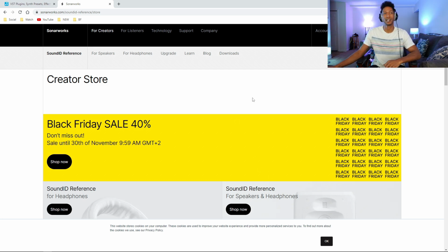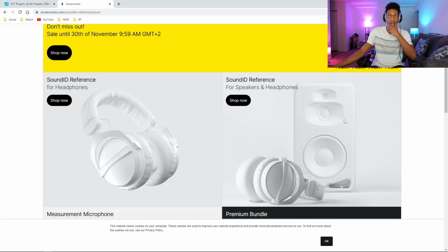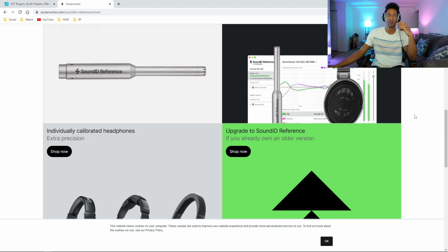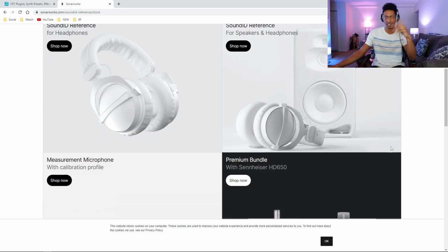I reached out to Sonarworks and I asked them about their headphone referencing and their speaker referencing programs. And right now, that's actually what I'm using on these headphones. In the future, you probably won't see me using these headphones too much. I'm not entirely sure, but right now I'm using the heck out of them because I'm trying to get used to the flat frequency response that I'm now getting. And it is a world of difference for sure. It's not just changing how I mix, but it's also changing how I sound design. So that's something that I didn't even think about originally when I first thought about getting the Sound ID Reference for headphones. Well, headphones and speakers, because I am getting the speaker.